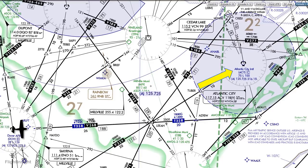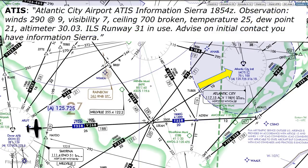So let's pull up the ATC frequency, 125.72, and listen in. Atlantic City approach, ATC information Sierra, 1854 Zulu observation, winds 290 at niner, visibility 7, ceiling 700 broken, temperature 25, dew point 21, altimeter 3003, ILS runway 31 in use. Advise on initial contact you have information Sierra.